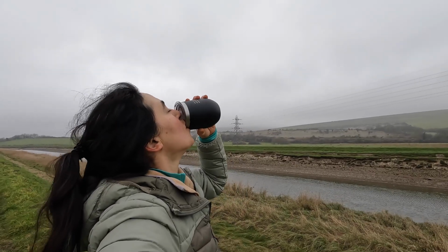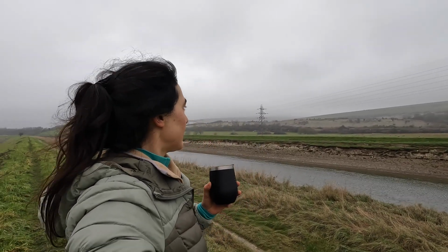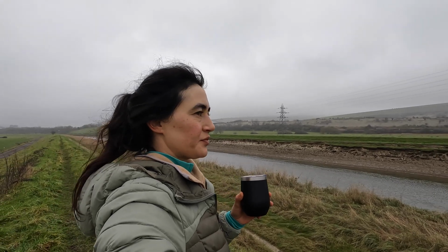Then I remembered I had some coffee with me, so decided to enjoy it before the peace is disrupted. You'll see. The only downside to this walk is as you get into Lewes, or just before, there's this really noisy road. I don't know if you can hear it. Usually, with roads, they sound a bit like waterfalls, so you can just pretend it's that, but this one you can't. So yeah.